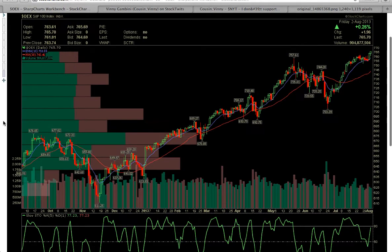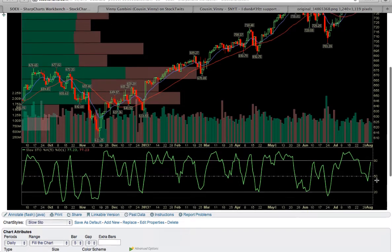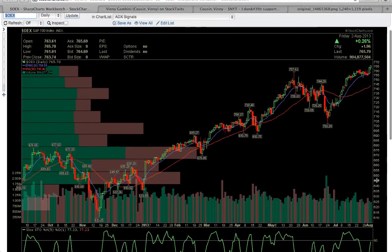So looking at the OEX S&P 100 index, we can see that we are holding the 10 period EMA, and we have a nice little push here with slow stochastics pointing higher, and we have some decent volume. So this is looking pretty good.